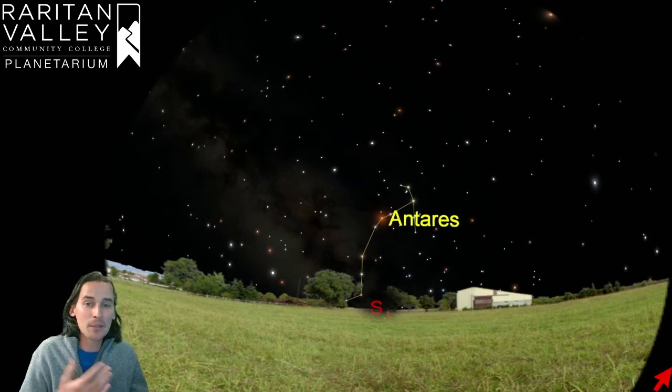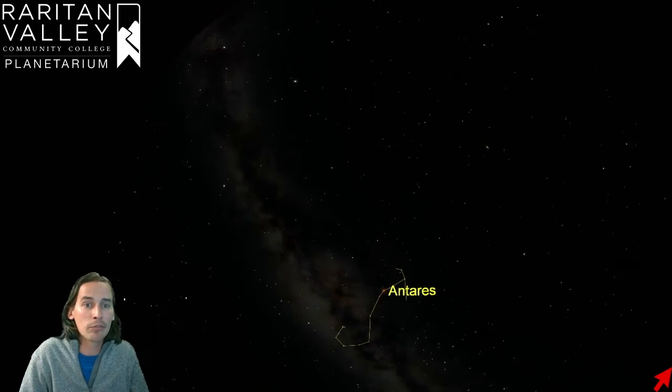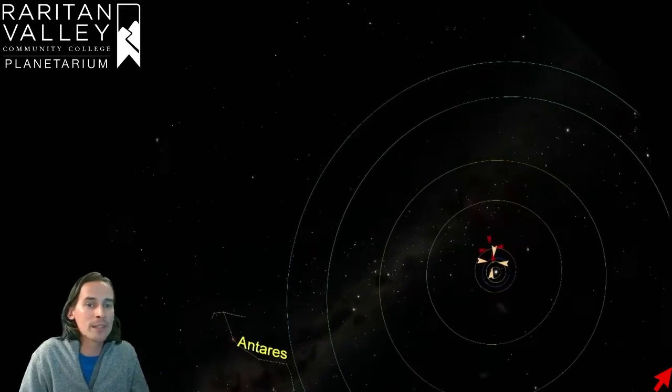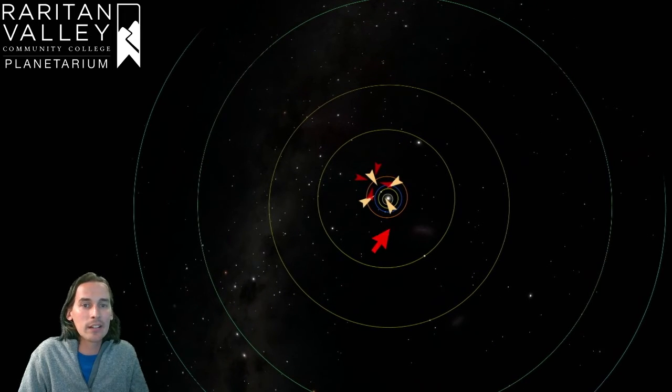Now, another way to understand how absolutely massive Antares is by putting it in the center of our solar system. So we're going to look at our solar system from above. It's going to come up in just a little bit. We're going to be able to see all the orbits of our planets. We have the inner planets right here in the center. We have the orbit of Jupiter right here's the next one. Then we have the orbit of Saturn, and then Uranus, and then Neptune. And then the sun is obviously right here in the middle.